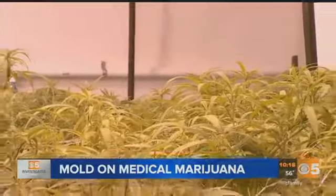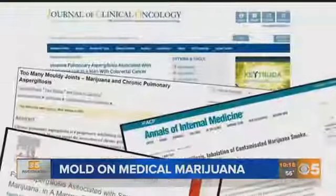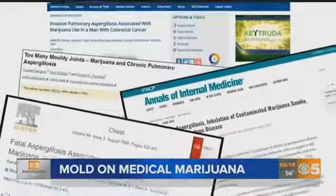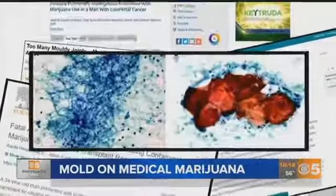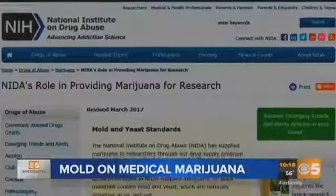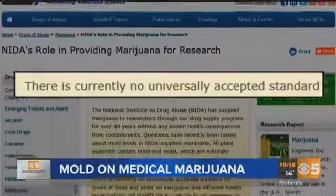All of the samples were positive for yeast and mold, which is normal. Yeast and mold are just about everywhere. It's the amount that matters. We found medical journals documenting a handful of cases where patients with compromised immune systems got infections like fungal pneumonia from moldy marijuana. But there is currently no universally accepted standard for just how much mold is safe.